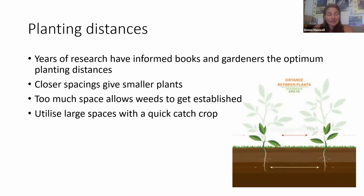Like I said, with a lot of brassicas the planting distances are quite a long way apart, and you think, do I need to plant them that far apart? Can't I plant them closer together? But these planting distances have been researched for many, many years by many growers, farmers, and research scientists. They are the optimum planting distance to get you the biggest yield from that area of space. If you plant them closer together, you'll just get a smaller crop.